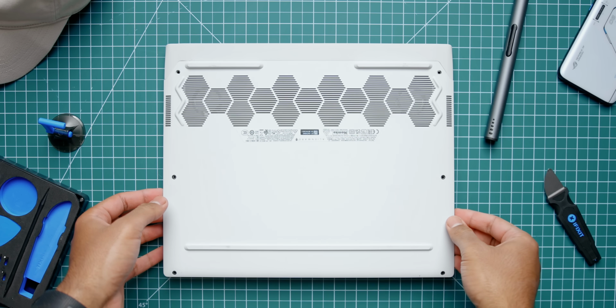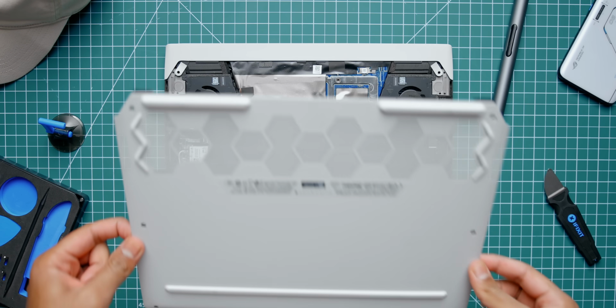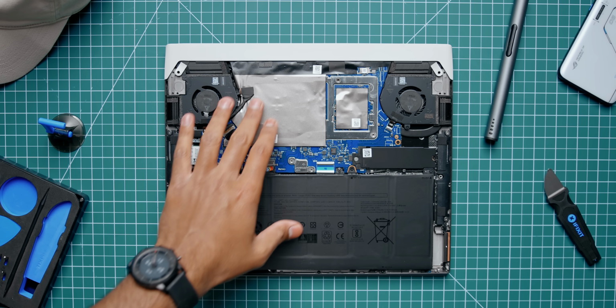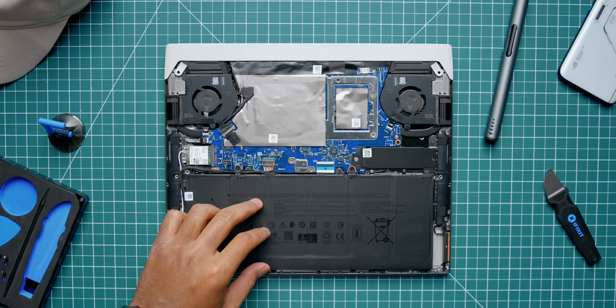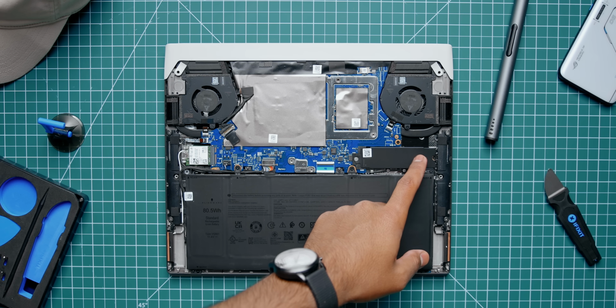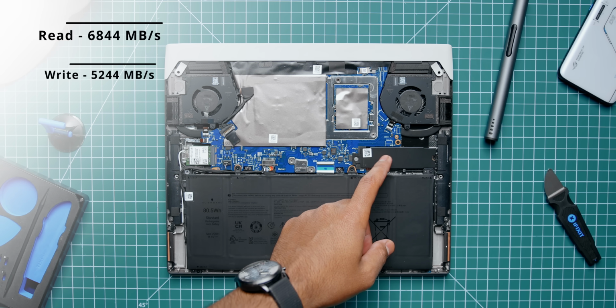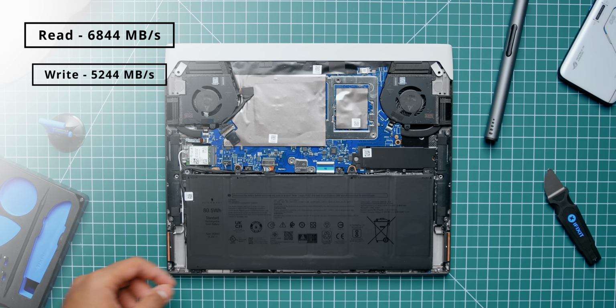Upgradability is very limited on the X14. Remember, in order to maintain this form factor, they had to downsize and integrate the memory onto the PCB, so you only get one shot at configuring it. The only user upgradable component is the NVMe SSD, which is right over here, and the drive speeds are wicked fast. We got over 6.8 gigabytes per second on read and around 5.2 gigabytes per second on write.